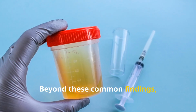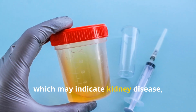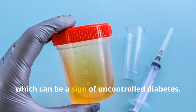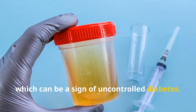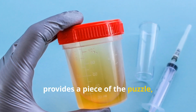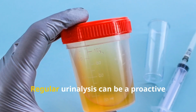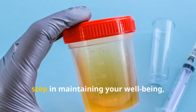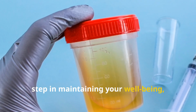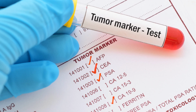Beyond these common findings, urinalysis can also detect proteins, which may indicate kidney disease, or ketones, which can be a sign of uncontrolled diabetes. Each component analyzed in a urinalysis provides a piece of the puzzle, helping to create a comprehensive picture of your health. Regular urinalysis can be a proactive step in maintaining your well-being, catching potential issues early, and ensuring timely treatment.